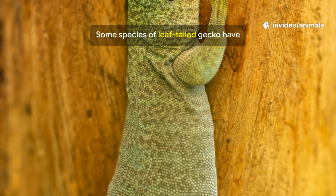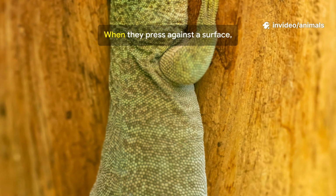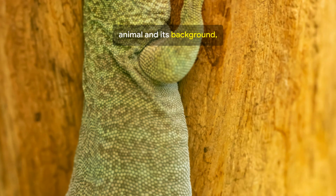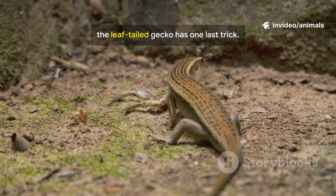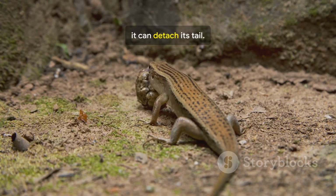Some species of leaf-tailed gecko have fleshy fringes along their body and jaw. When they press against a surface, these fringes spread out, further blurring the line between the animal and its background, making its outline disappear. If its camouflage is ever compromised and a predator attacks, the leaf-tailed gecko has one last trick. Like many other lizards, it can detach its tail.